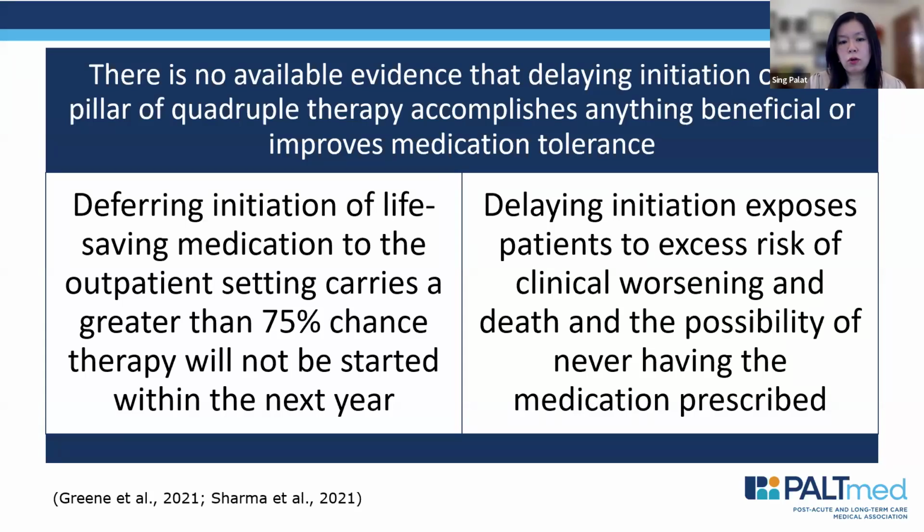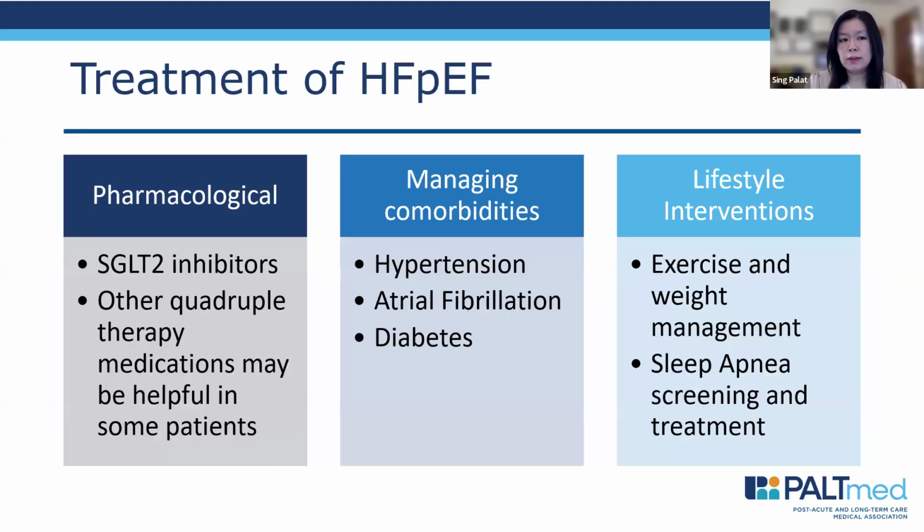Can you tell us a little bit more about the management of HFpEF, the preserved ejection fraction? Right, yeah. Historically, treatment guidelines for HFpEF have not been well established like they have been for HFrEF due to diagnostic challenges, the high burden of comorbidities, and limited evidence-based therapies.